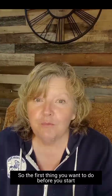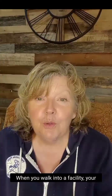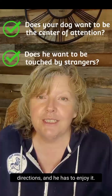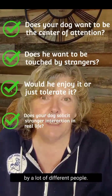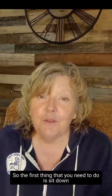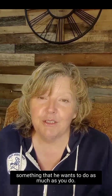So the first thing you want to do before you start your pet therapy journey is make sure this is something that your dog wants to do as much as you do. When you walk into a facility, your dog is the center of attention. Everyone wants to touch him. People are going to be coming from all directions, and he has to enjoy it. He has to enjoy being touched by a lot of different people. And there are a lot of great dogs out there, but they just don't want to be touched by a lot of strangers. So the first thing that you need to do is sit down and have a conversation with your dog and make sure this is something that he wants to do as much as you do.